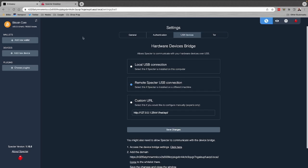And you're going to get a quick overview of Specter to make sure that this is working properly. But if you want a more in-depth overview of how to use Specter, create wallets, make multi-sig, all that kind of stuff, then I will link my full Specter video in the show notes down below.